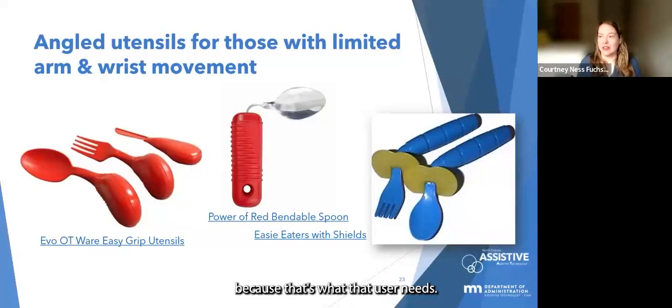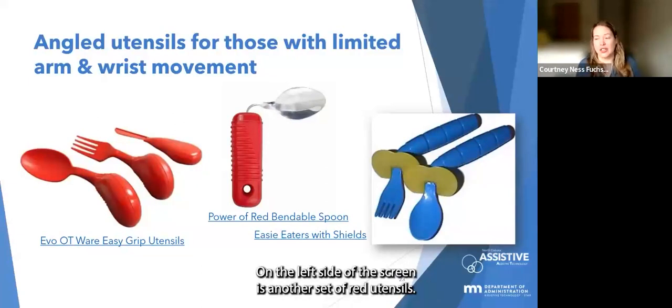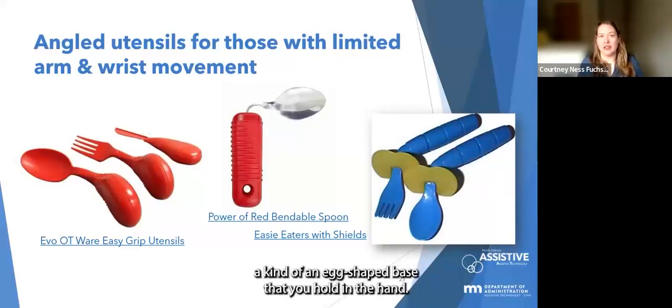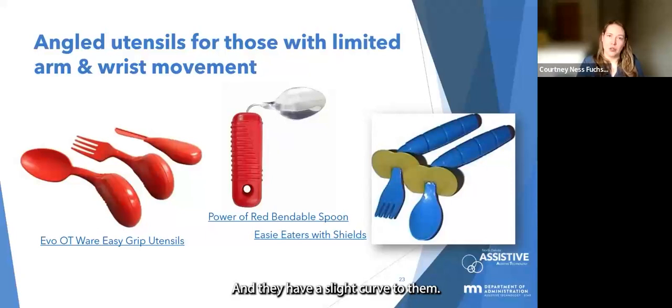On the left side of the screen is another set of red utensils. And these have, their angle is a little bit different. So the utensils are not straight. And they actually have like a kind of an egg-shaped base that you hold in the hand, and they have a slight curve to them. So the head of the spoon is slightly curved. Those are Evo OT-ware easy grip utensils.